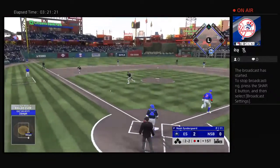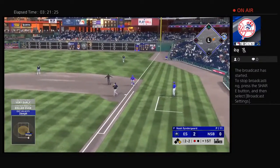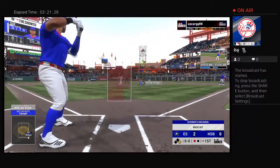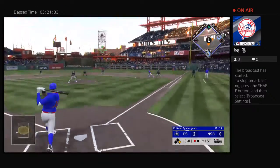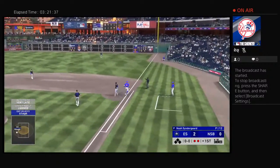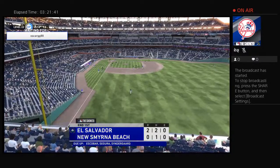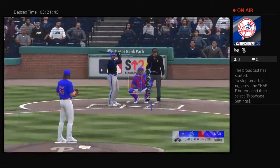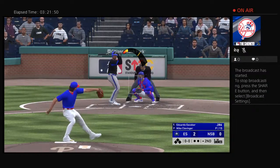Slow roller down the third baseline. Throw not nearly in time as he reaches it first. Here's big Aaron Judge, sent toward first. On to first as they get the double play to get him out of the inning. Eduardo Escobar standing in. They'll get us started in the top of the second.